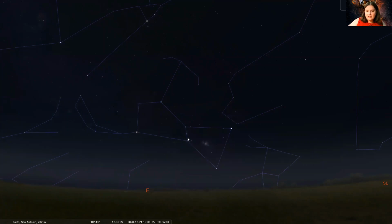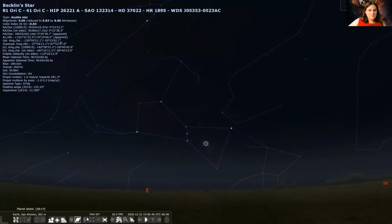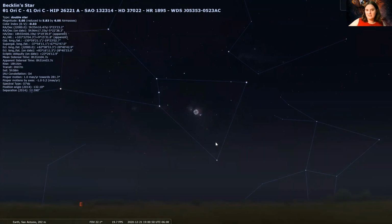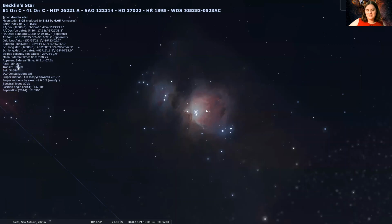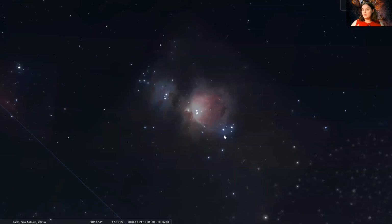But hidden right underneath Orion's belt, right here, is this little fuzzy patch. It goes by several different names, but what it's mostly known for is the Great Orion Nebula. So let's take a look into it. I've pointed towards one of the stars that is in the Orion Nebula. So here you are, this beautiful, gorgeous nebula.